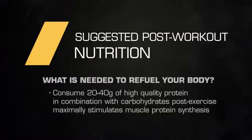What we suggest post-workout is 20 to 40 grams of high-quality protein in combination with carbohydrates. But the most important thing is you're getting at least 20 grams of protein. At the beginning, back to section 1, we talked about our entire scientific advisory board. Our goal is really focused on putting out good quality products that are based on nutrition, and when we're talking about post-workout nutrition, that's certainly no exception.